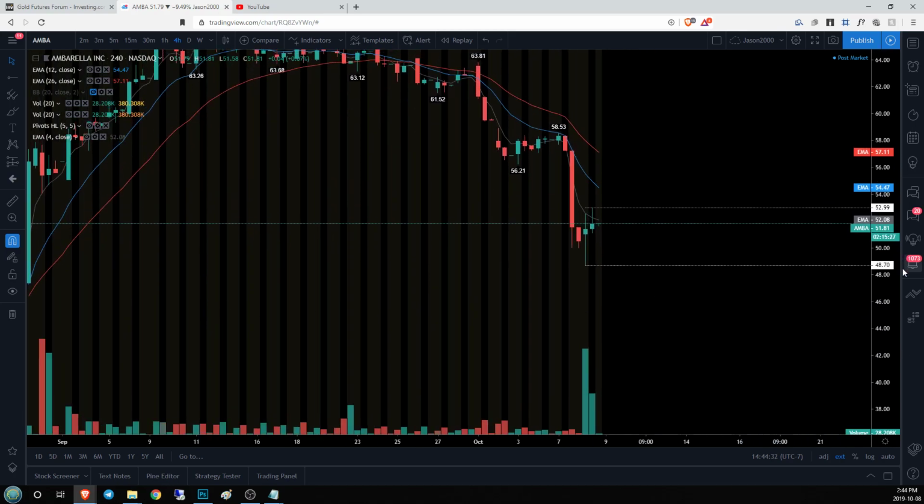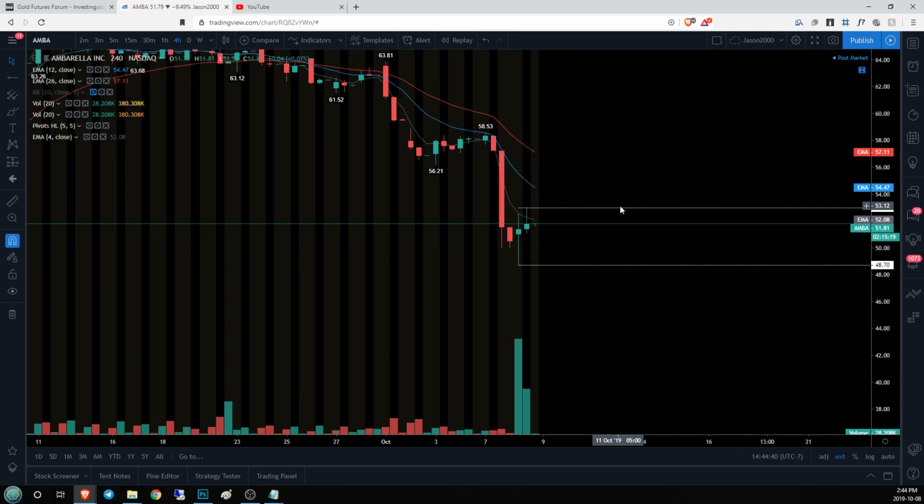But inversely, I should point out that if we have a very, very good bull move and break 52.99 on good volume with a good setup, our next resistance is at 58.53. So there's a lot of potential in AMBA with a lot of uncertainty. So watch out for your early morning setups and look for that strength. Watch your trends and keep your stops very, very tight.